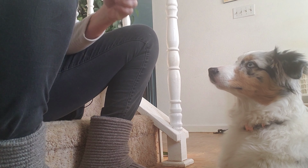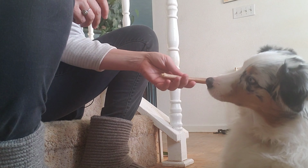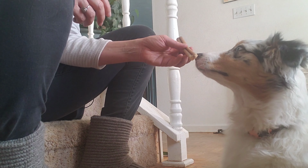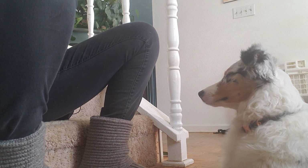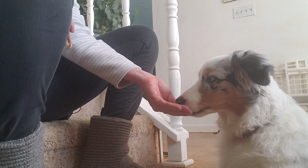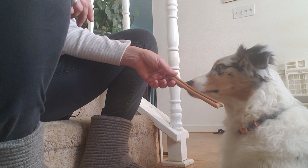So now this is a little harder. This is a bully stick. Ooh, so delicious. Yes. Ooh. Leave it. Leave it. Good girl. All right. That was a little harder. So I'm going to make sure to treat her like crazy for that. Ooh, so tasty. Yes.